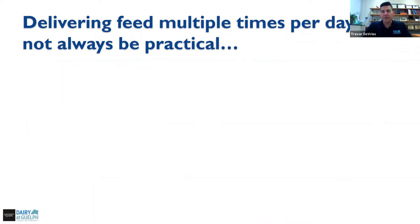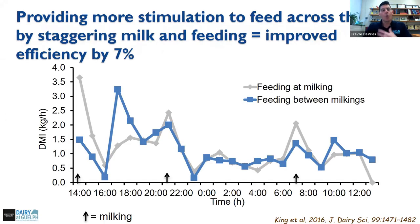Now, one of the points that I wanted to make and highlight is the fact that on a lot of farms, delivering feed multiple times per day might not always be practical. And so we can also think about what other ways there are of stimulating that intake behavior more consistently throughout the day. And one of the things to consider, and I mentioned this before, is that there's lots of different things that stimulate bunk attendance and feed intake in cows. One of the things we know is that cows will eat after milking as well as after feed delivery. And so those two events don't necessarily need to be tied together.